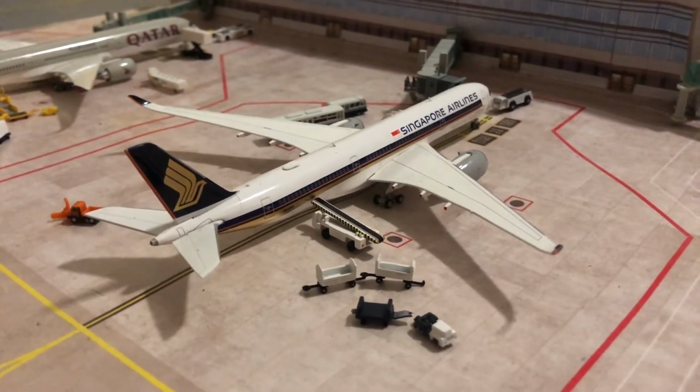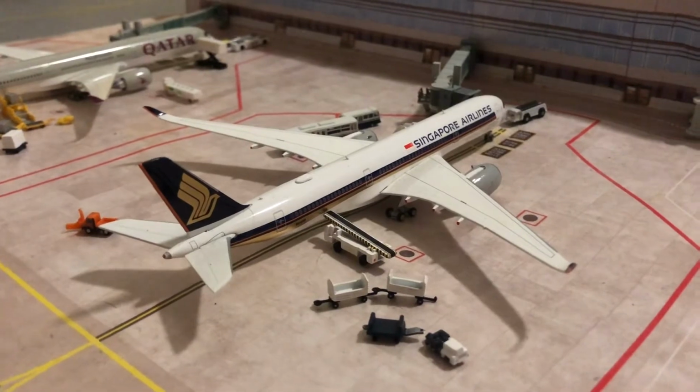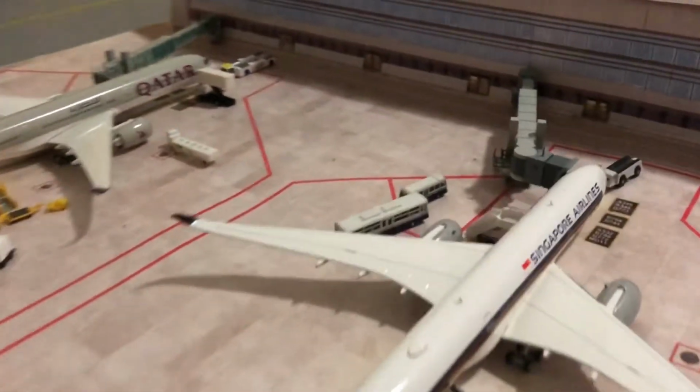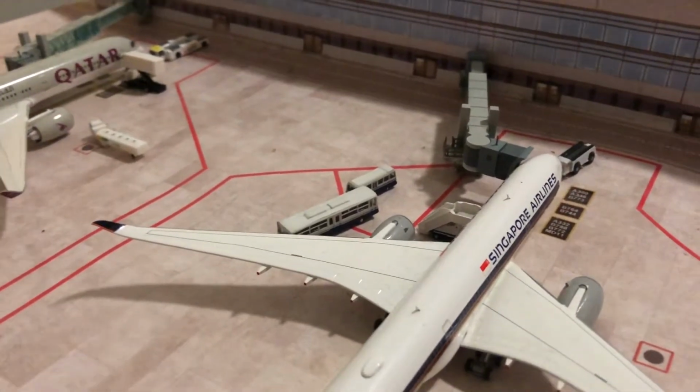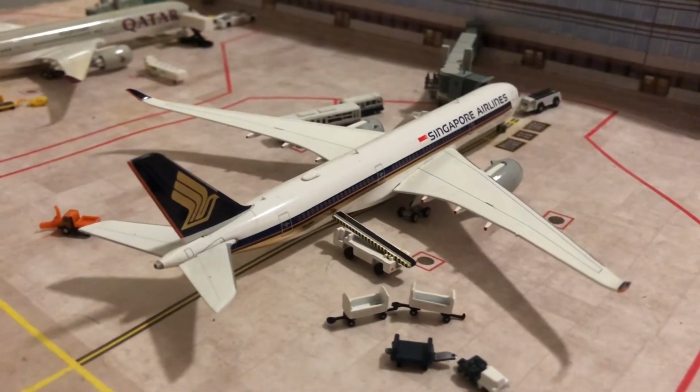This is the Singapore Airlines A350-900. This is just next to the Qatar flight, currently again getting baggage loaded on. There's also boarding happening on the other side of the aircraft, and this will be departing in about half an hour for a flight over to Singapore Changi.